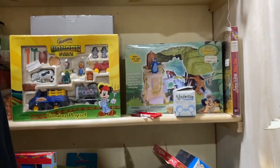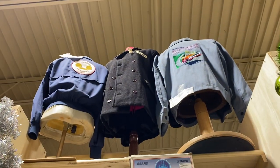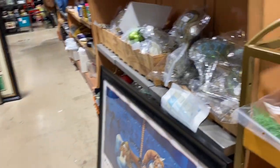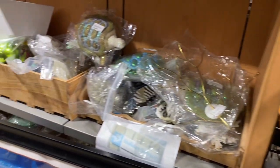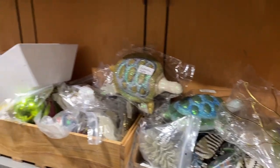Let's see. Okay, there's some old toys here. Some old collectibles. There's the Disneyland Retirement Club. I guess it must be for retired cast members, which is really nice. Oh my! Flower and garden display. Remember all the food they have out for the prop? Yeah. That's cool. They have the Christmas decor here. All the Christmas decor they have for the resorts and the park.